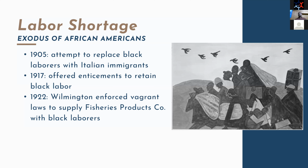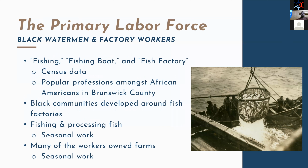So they start trying to pull labor from Raleigh, Charlotte, Greensboro, Winston-Salem. Those cities were having their own crisis within labor. So they wind up drawing Mexican labor from Texas to fill in at these factories, which is a good little segue to really talk about Black watermen and factory workers, since I did mention they are the backbone of the industry.